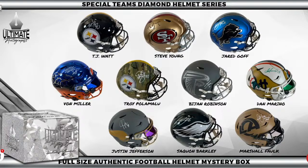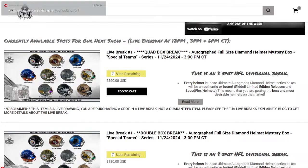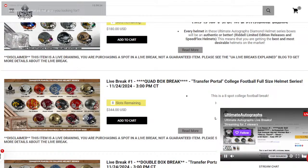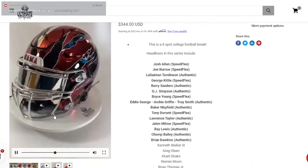Secondary headliner, Hines Ward, Eddie George, and Sterling Sharp. Diamonds, guys, at $90, you win yourself a Speedflex or an authentic helmet. I know we pulled the Joe Burrow, guys, but this college is absolutely still loaded. Bryce Young looking good today.